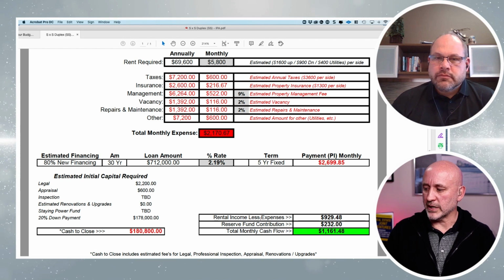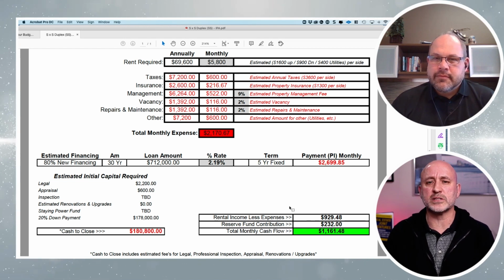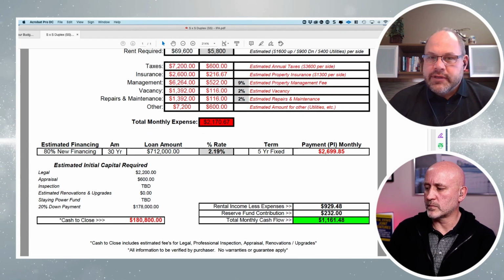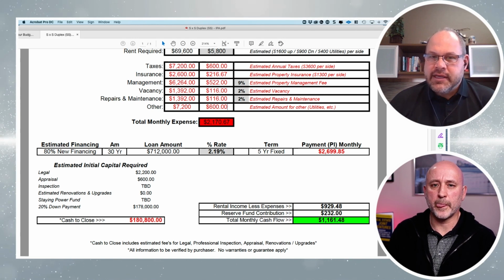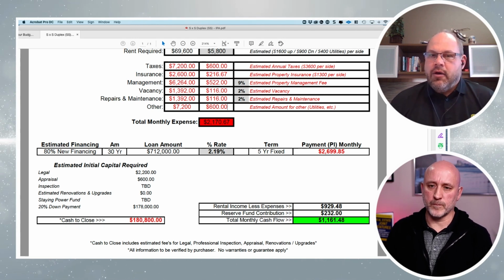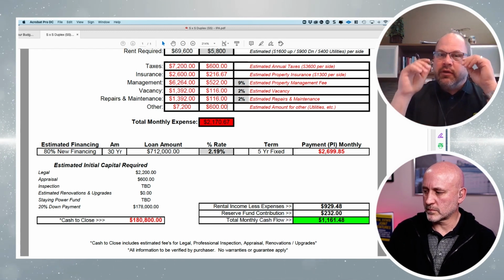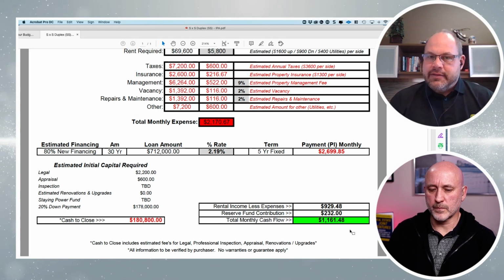Talk to me about these three lines: reserve fund contribution, total cash flow. What is that about, Jay? Well, the reserve fund contribution, Russ, is $232, and essentially that's the allocation for vacancy and repairs and maintenance. Okay. Now, I'm displaying this as your total monthly cash flow is $1,161 a month. Yes.